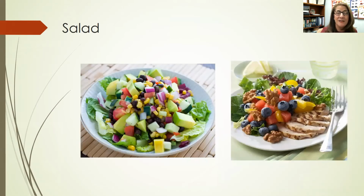Try adding black beans, tomatoes, corn, and avocado to your greens for a little more hearty salad, as in the pic on the left. You can add chicken or tuna fish to add a Mind protein to your salads, or hard-boiled eggs. Eggs are actually very low in saturated fat, so that would be an easy source of protein. In the pic on the right, there are actually 4 Mind foods in this one meal, right? There's the dark green leafy, there's the berries, there's walnuts, and there's the chicken. And then if you add some olive oil in the dressing, really there's 5 Mind foods right there in that one plate.